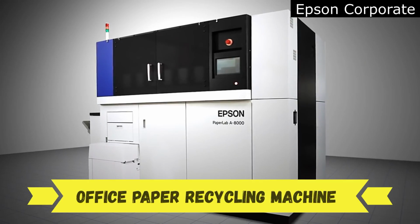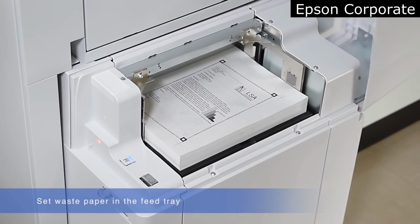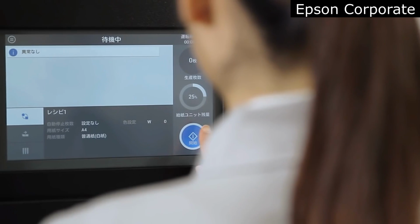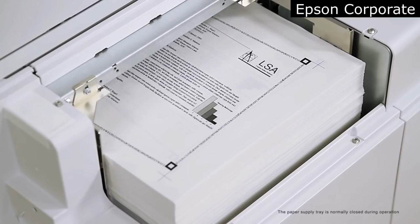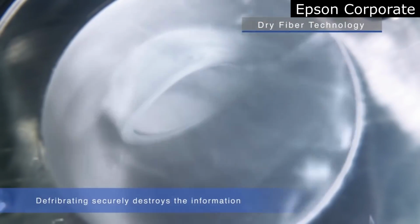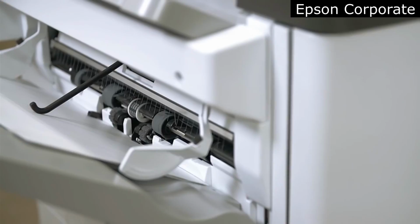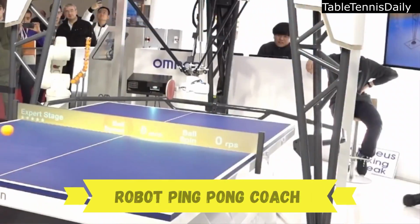Office paper recycling machine. The Epson Paper Lab is a space-saving paper recycler that is installed right in offices and recycles used paper into new A3 and A4 sheets on the spot. Such a solution is extremely useful and allows for significant savings, as you skip the costly cycles of transportation and sorting of raw materials.